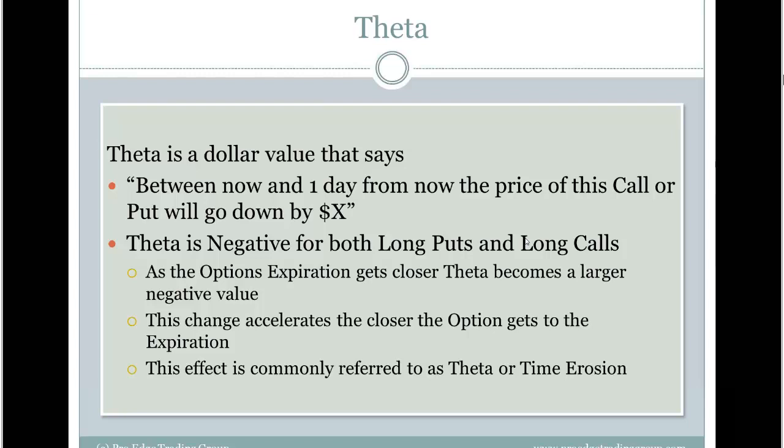Closer and closer to the expiration of an option, the amount of implied volatility in the option gets far less significant, and the sensitivity to the actual stock price moving, the delta, gets more significant. So as you get close to the end of the options life, each dollar of price movement becomes more critical, and the implied volatility or presumed volatility of the option gets less critical. That drops down the value of the options considerably, and that's your theta erosion.